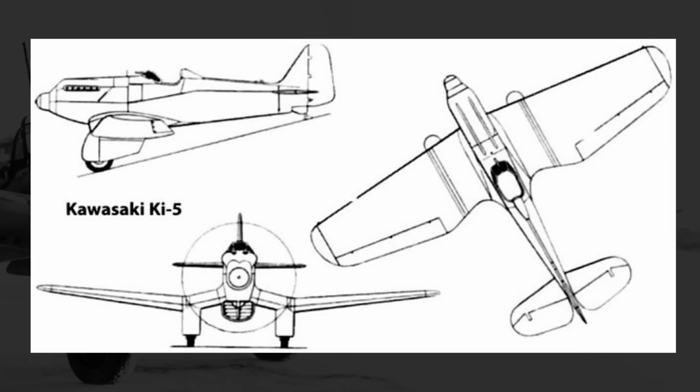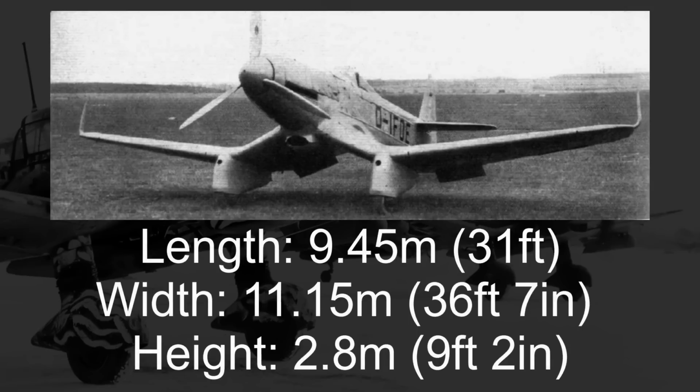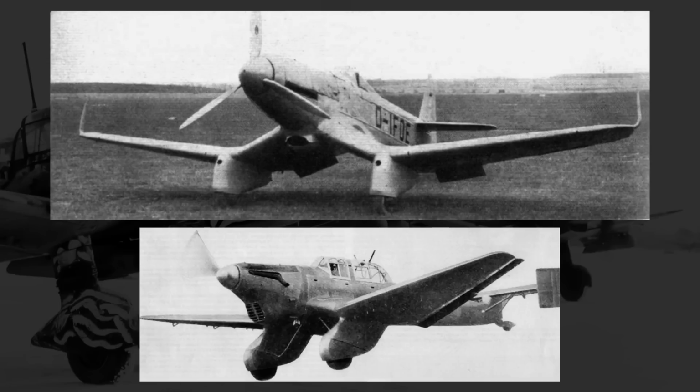with the knowledge of the Luftwaffe searching for a new dive bomber design, Vogt and company elected to throw their hat into the ring, with a single-engine monoplane design that mimicked a previous Kawasaki project of Vogt's in the Ki-5, and this design would be the HA-137. Measuring in at 9.45 meters long, 11.5 meters wide, and 2.8 meters tall, the HA-137 clearly resembled the Ju-87 that it was competing against.